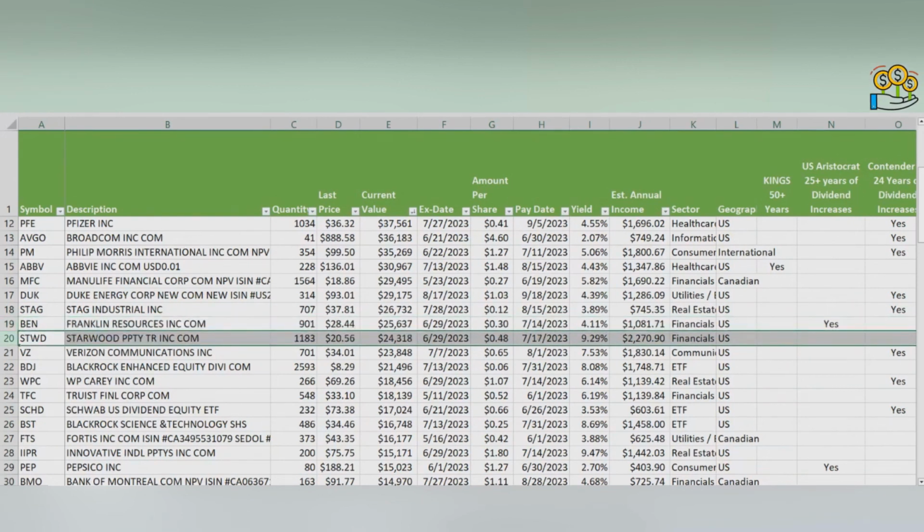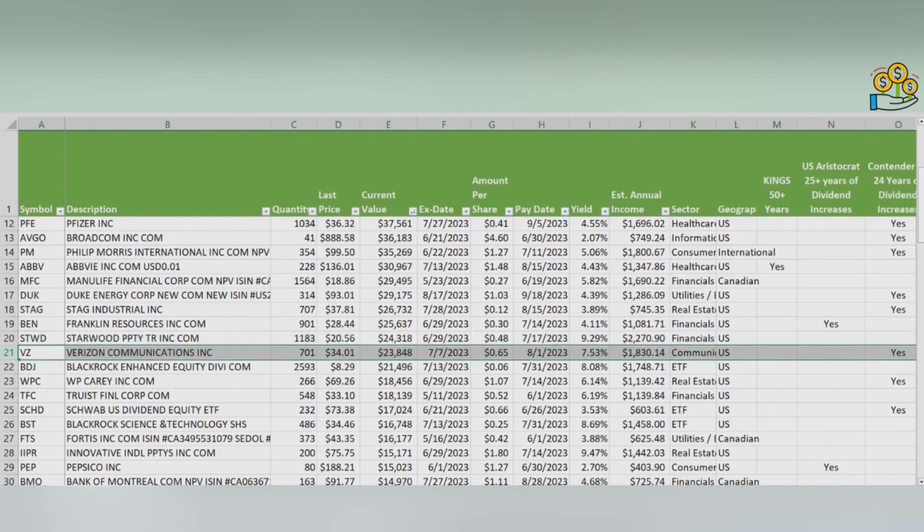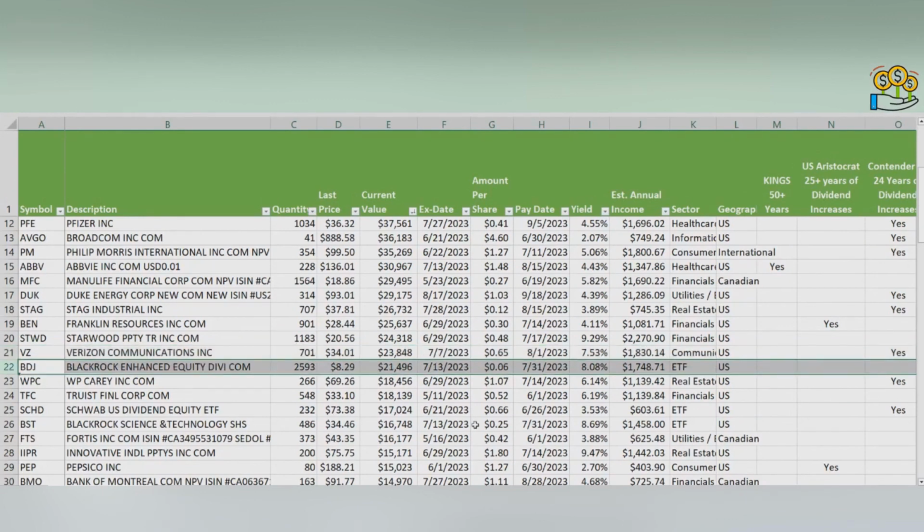Now, Ben is one that I've held for quite a long time, and with just over 900 shares, it's generating about $1,000 for me, and it's also a dividend aristocrat. Next, I've got STWD, which is also a commercial REIT, at just under 1,200 shares. It's got a beautiful 9.3% yield right now, and it generates $2,270. Then we've got Verizon, which I showed you a second ago in the graph with BCE&T. Really hasn't performed very well, and it's something I'm reconsidering. But for right now, I've got 700 shares, and at a 7.5% yield, it's generating about $1,800 for me.